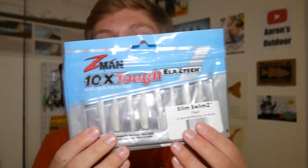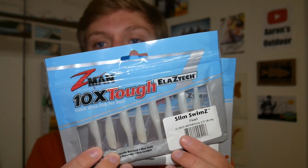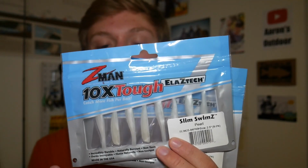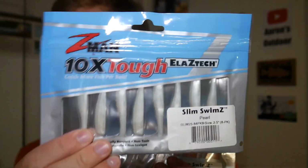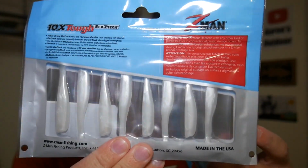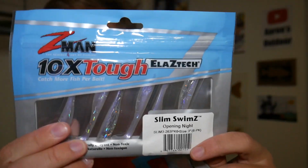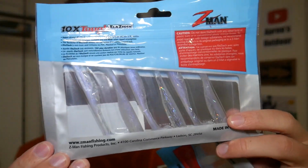And the last two things I got were some Z-Man Slim Swims. I recently got the Z-Man minnows in the 3-inch size, and I really liked them. I caught a bunch of fish on them, and I still have like the full pack. Like, even though I've caught over 20 fish on them, I've still got all 6 swim baits, and I've only used 2 of them because they're super durable. But I got them 1 pack in the 2.5-inch in the pearl color, so that looks like it'll be a great little, you know, tiny little finesse swim bait. And then I also got some 3-inch in whatever this is called, Opening Night. So that's another good looking color and good looking bait.